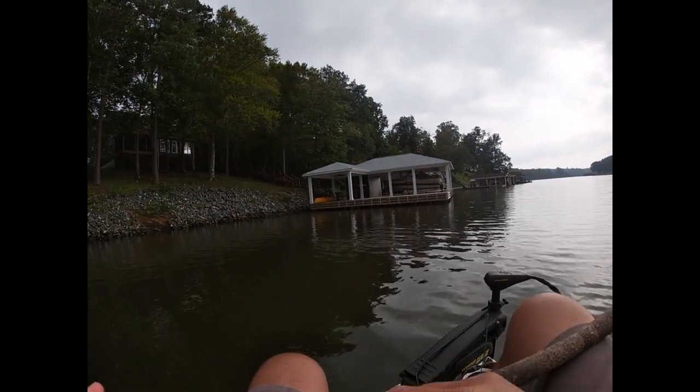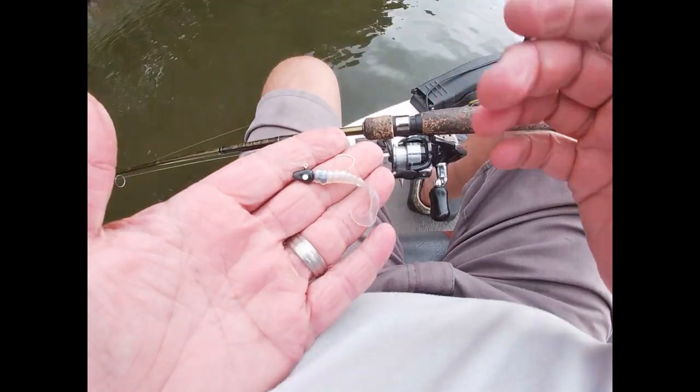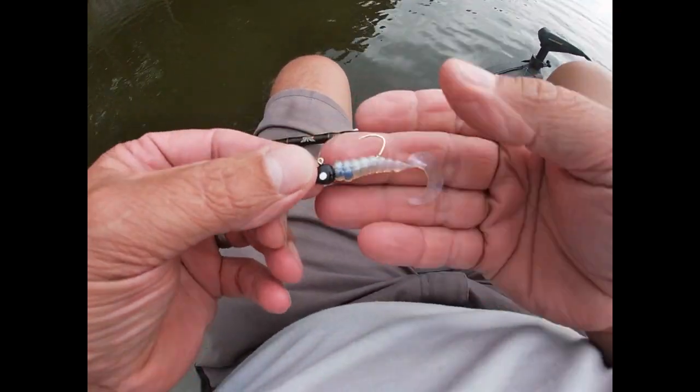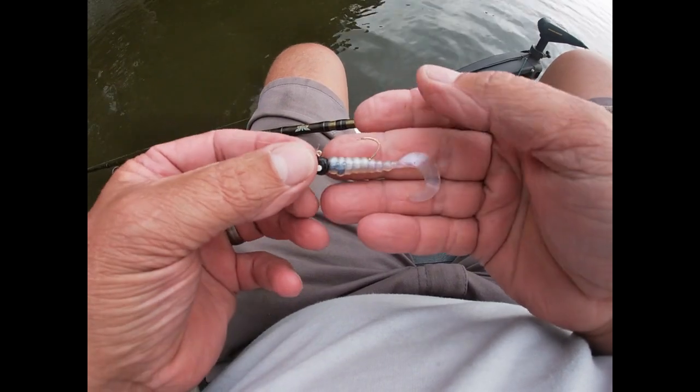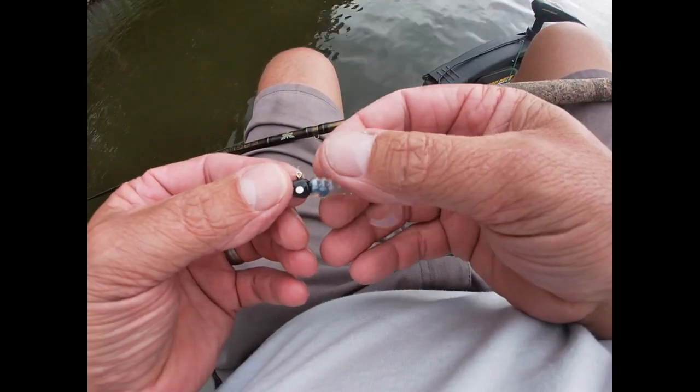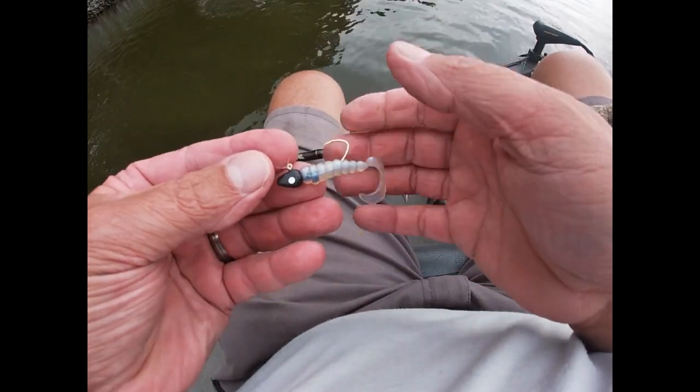I'm gonna ease up here, see if we can catch a crappie on this dock. And so I'm gonna start out with the Ghost, Kalen's Ghost, 1/8 ounce head. Well, these crappie may be shallower today. It's about 84 degrees, looks like. And so we're gonna start out with this and see what happens.